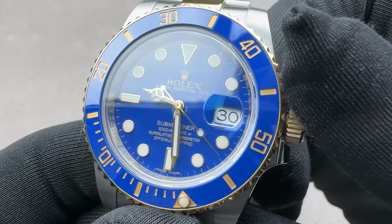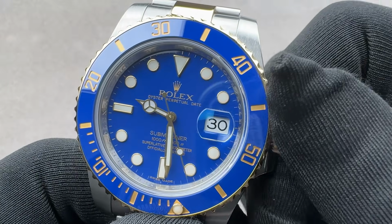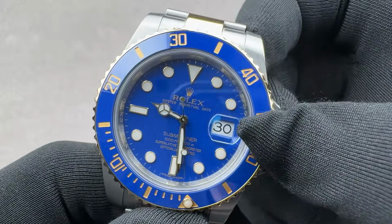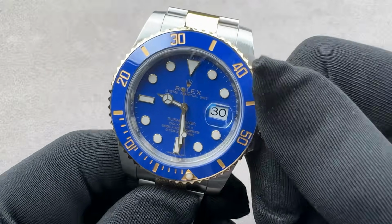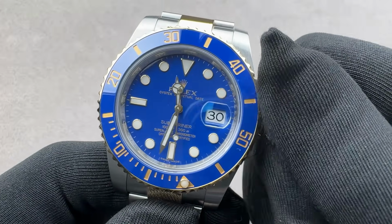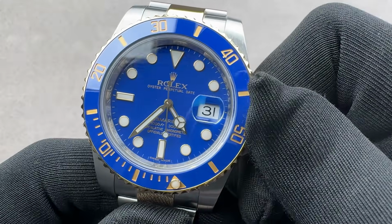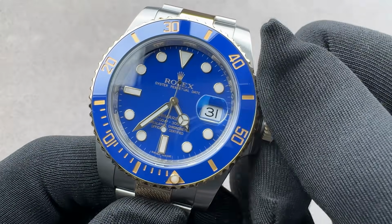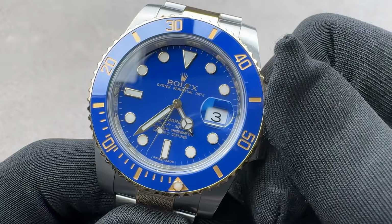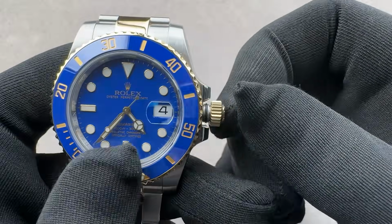Taking a look at the dial now, the hands and the indices are all gold, so again, they won't discolor. We have a Cyclops eye magnifier over the date, which is always handy for reading it, especially at arm's length. We have a hacking seconds function, so you could stop the movement and set it precisely to a reference time, instantaneous jumping date. We also have a quick set mechanism, so you could rapidly cycle the date if you need to do so. Rolex uses a wonderful and very serifed font there.